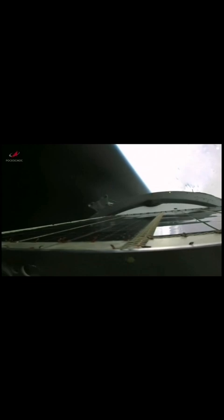Once again, third stage shutdown and spacecraft separation scheduled at about the 8-minute, 49-second mark. That will be followed in short order by the command to deploy the solar arrays and navigational antennas on Progress. 7 minutes into the flight, about 1 minute, 49 seconds of powered flight remaining.